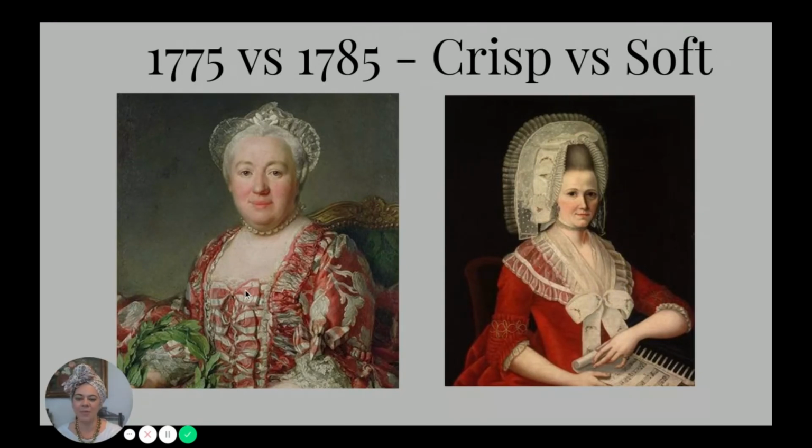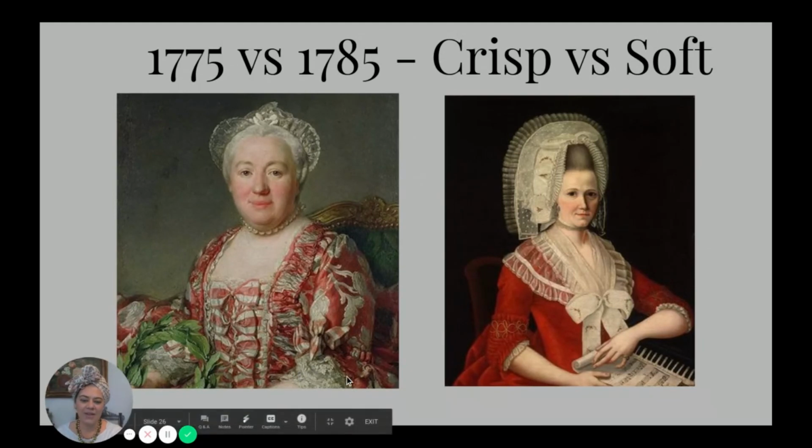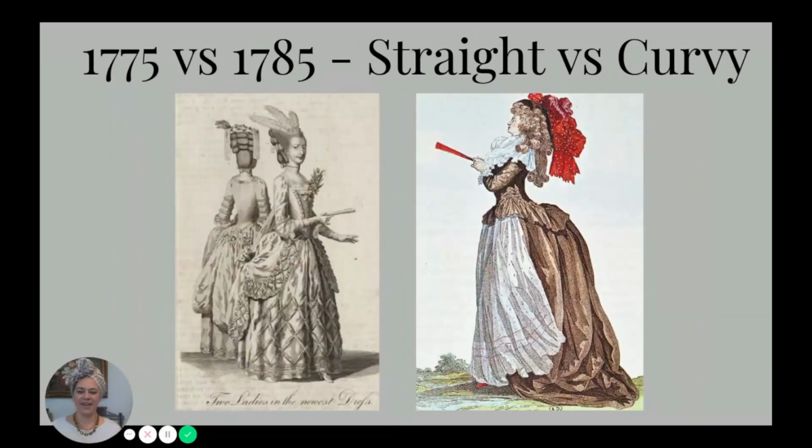She has the little crisp bows on her stomacher. You can just make out this really elaborate sleeve ruffle where she's just got this sort of delicate one here. And here's the other thing. It's not just about the texture of the look, but it's about the overall silhouette of the look.